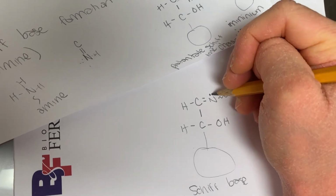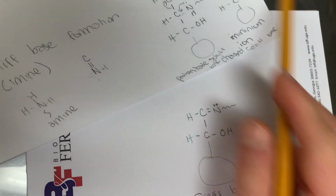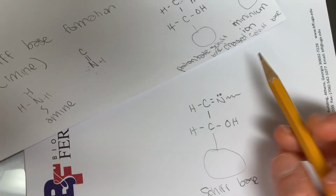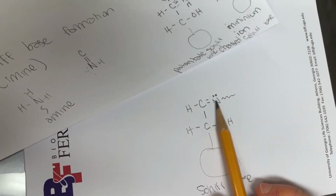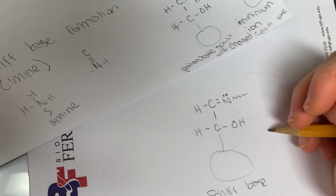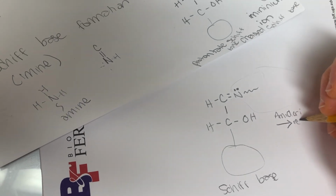At this point the nitrogen still has this lone pair. So this is reversible. Everything up to here is reversible. This can get hydrolyzed, and you can go back to having this swapped out for a carbonyl. So this turns into an oxygen again, and that would release all of the glycan. But that's not going to happen, because this is going to undergo an Amadori rearrangement.